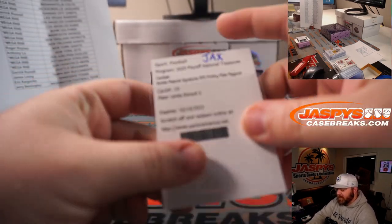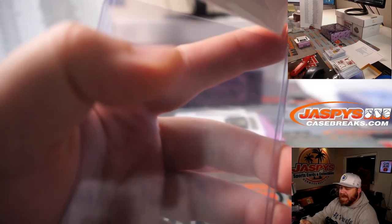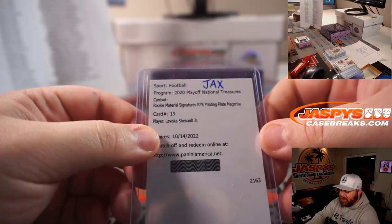Very nice. I hope they have a ridiculous patch in that too. Maybe like the eye of the jaguar.